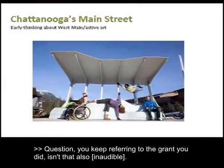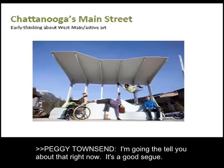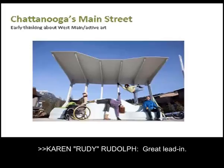You keep referring to the grant that you didn't get. Was that also an outcome? I'm going to tell you about that right now. It's a great lead-in.